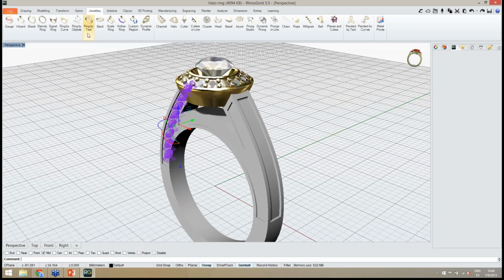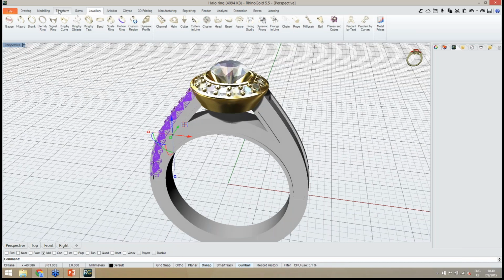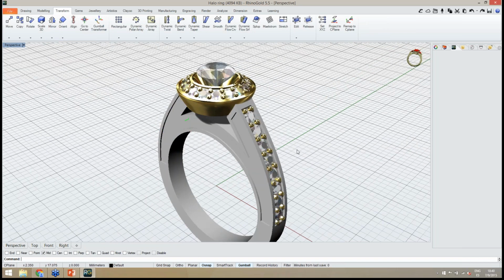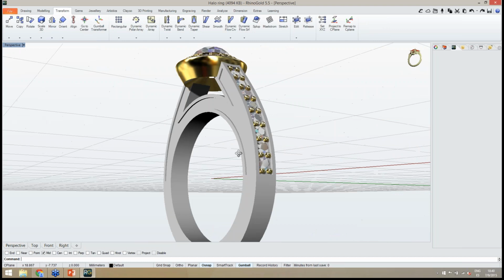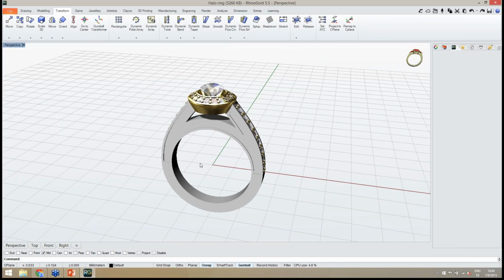the other side. So I just select the gems and the prongs. And under the transform tab with the symmetry horizontal, as you can see, automatically we define the gems and the prongs to the other side.